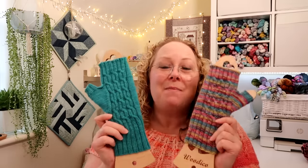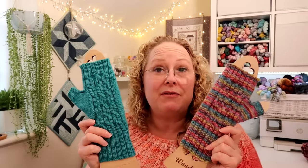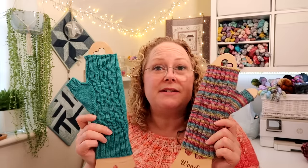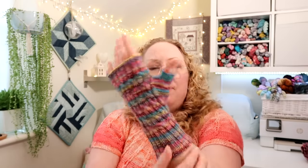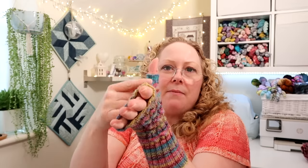I may as well quickly mention that I do have the pattern out for the Alternathumb mittens. It was in October sometime, so I do have the pattern out on my website and on Ravelry if you want to have a go at these. They're designed so that they're fitted around the thumb. If you are a bit unsure about what size to knit, I would go for the slightly snugger size if you're between sizes, because it fits nicely around the thumb then. There's a gusset shape that fits nicely around the thumb.